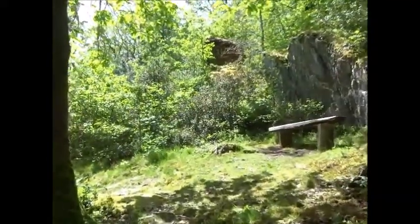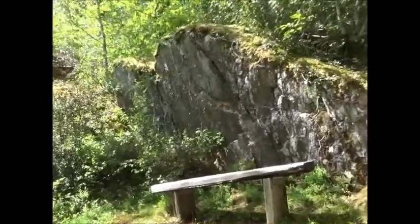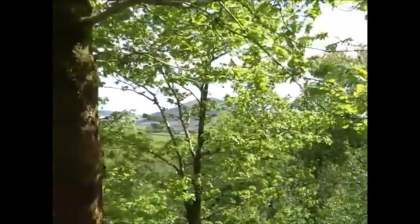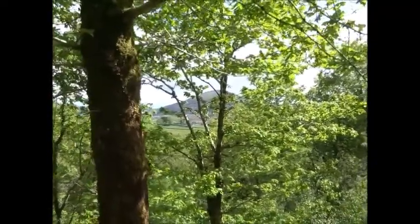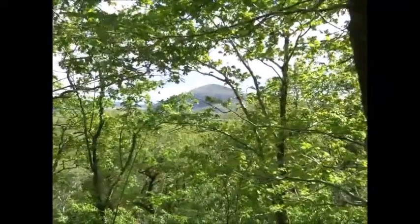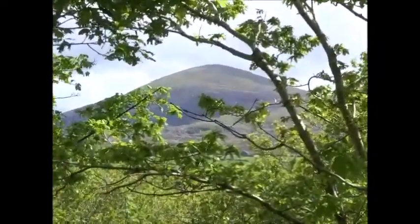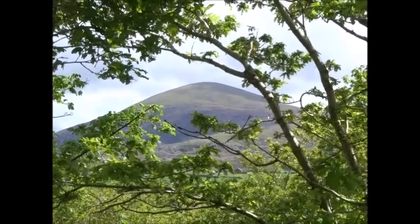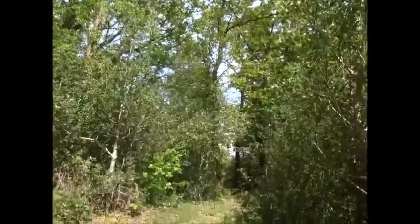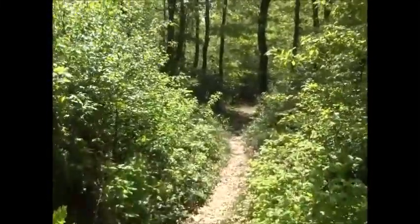Here's the Rest and Be Thankful bench, nicely positioned in this sunny spot. And you can see through there, it's got a good view of Marlborough. It's partially blocked by the trees, but it's quite a good view of the local landmark hill. So far I've been quite lucky with the sunshine.